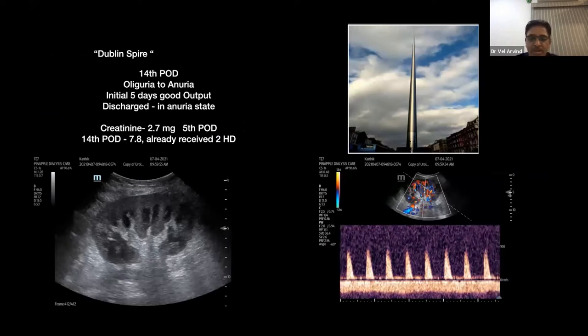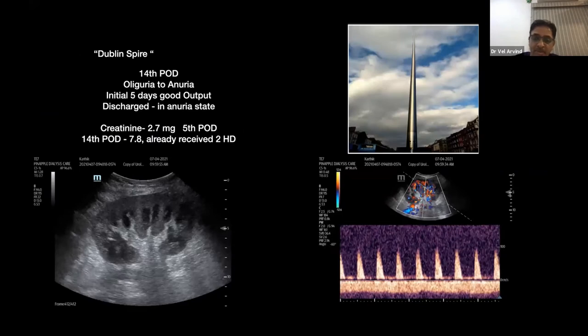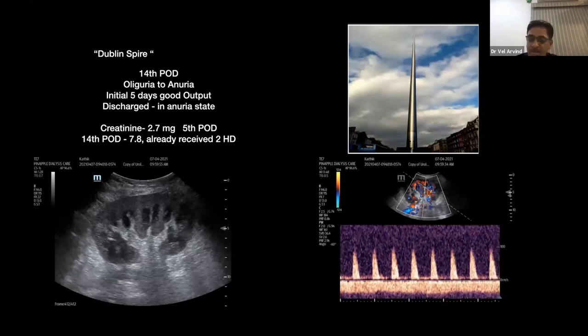Initial output was good, and the patient was discharged. Then the patient was in an anuric state. I did a biopsy. It was only ATN, and the myeloid suggests intermediate, suspicious of acute tubular T cell mediated rejection. But I pulsed him. At that time the discharge creatinine on the fifth day was 2.7, and on the 14th it was 7.8. He already received 2 HD because the patient was anuric. So this was the thing. Doppler spectral flow I got.